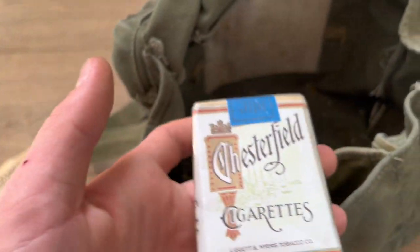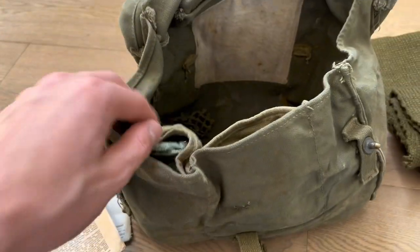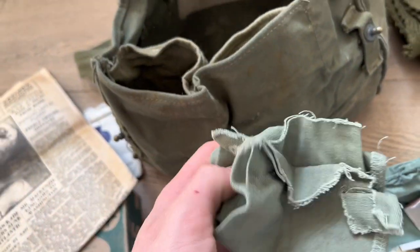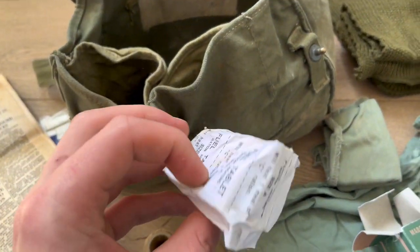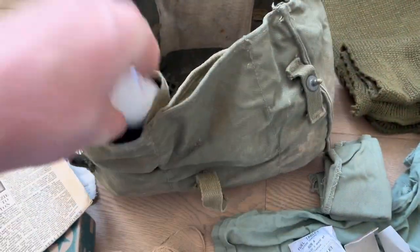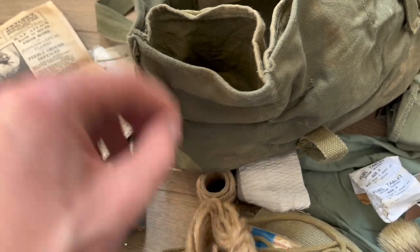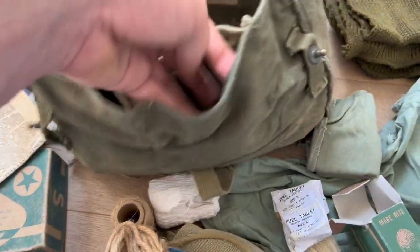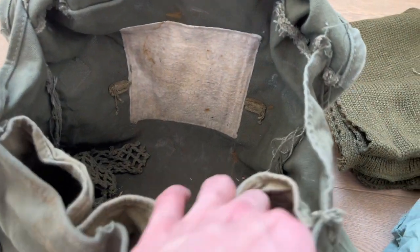Next up, spare pack of cigarettes, legging laces. Wouldn't really need these anymore since I wear double buckles, but you know, they kept them. More spare cloth, ration tablets, fuel tablets. A bandage, more thick rope, and then here we got more ration tablets and a toothbrush, which I also clean. And that's it. So yeah.